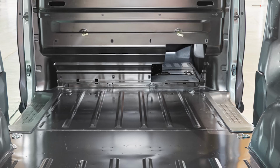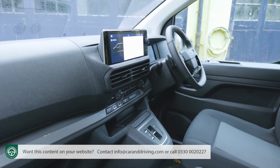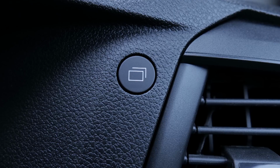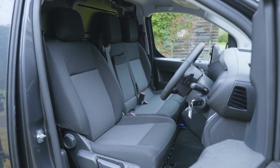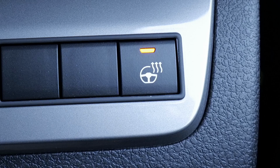Avoid base spec and you also get the brand's smart cargo load space extension system, which allows long items to be poked through from the cargo area. As before, the cabin is robust, functional and spacious, designed to meet commercial owner needs. The dashboard features ergonomic switchgear, plus the driving position is car-like and affords excellent visibility. You can get a few luxury touches too, like a heated driver's seat and a heated steering wheel.